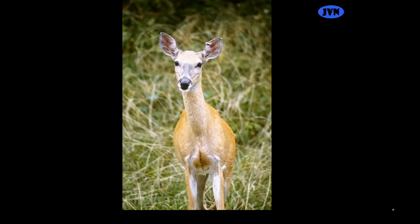Let's start with the most familiar one. Let's start with the white-tailed deer. And I'm hoping that I'm going to be able to give you a few things that you don't know about white-tailed deer, or maybe some important pieces here without getting too super deep into it.